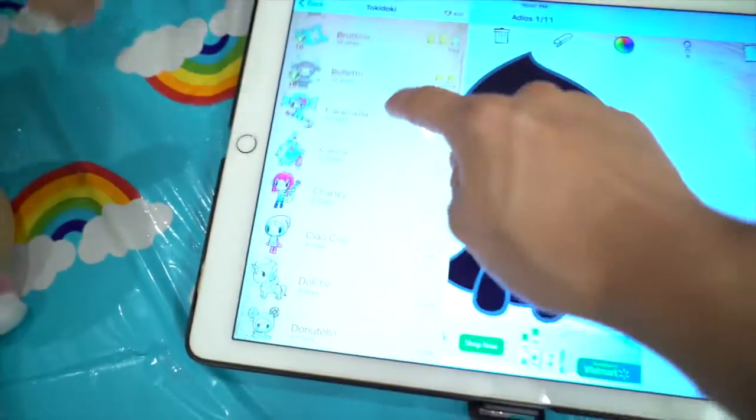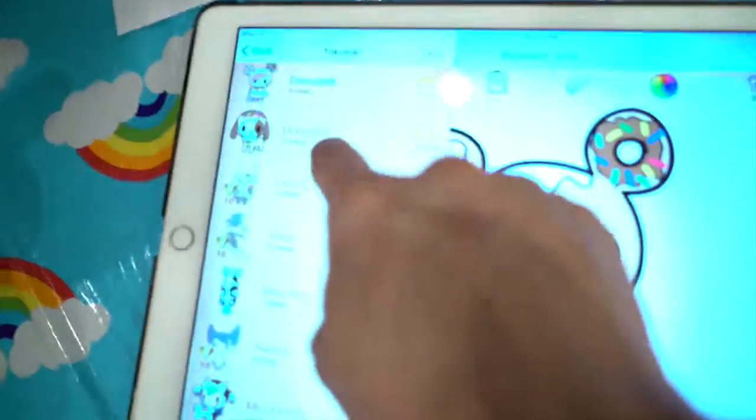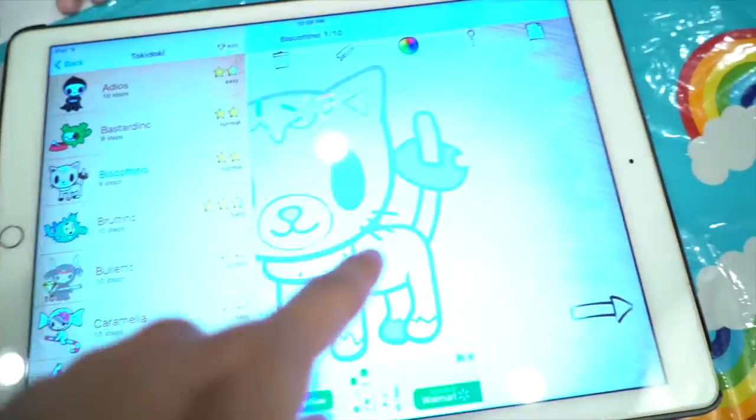Look at all these Toki Doki ones, guys. Donatella. Yes, Donatella. Hola, Donatino, the dog. Hola, Donatino, guys. Look at the dog. Let's show you guys really quickly. This is adios. Adios. This is Biscotino. Adios.